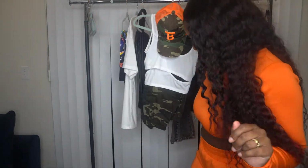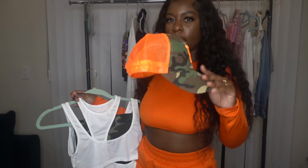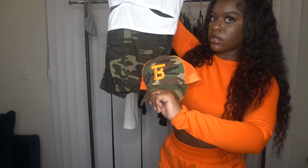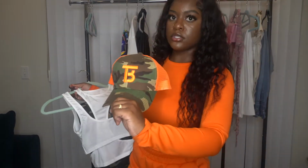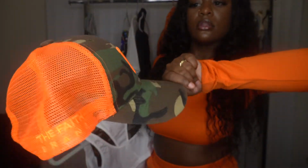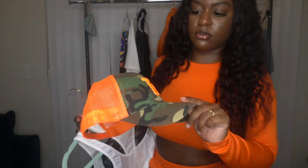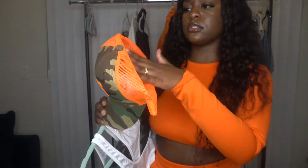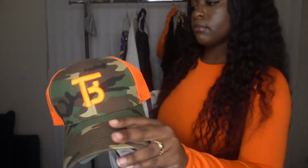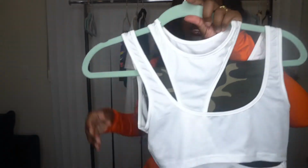This is another heel outfit. So, first and foremost, I don't know if I'm gonna wear the hat with it, y'all. I just saw the camo and I was like, oh, okay, I might could do that. But we'll see once I put it on. This is a hat from, I think the brand is called Faith, or it might just be called the brand. I can't remember, but I stole this from my mom. It's camo, orange, and then it's orange at the back.